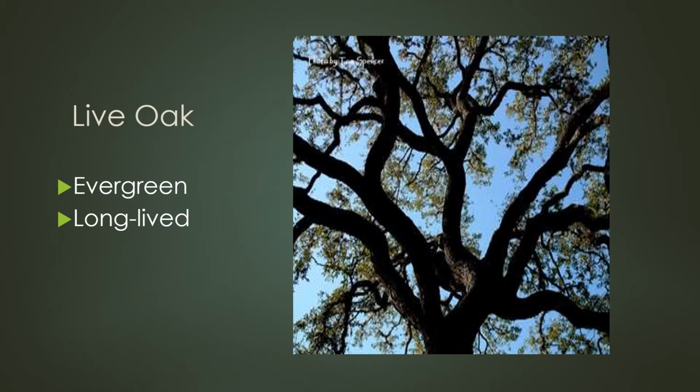It sheds its leaves once a year and only after new leaves have formed. Thus, it is always live. It is a durable tree and can measure its lifetime in centuries if properly cared for in the landscape.